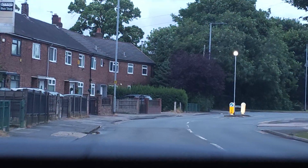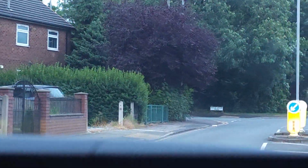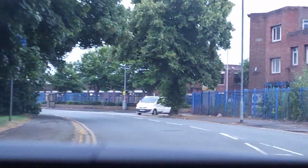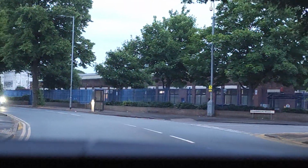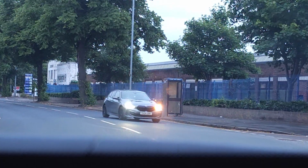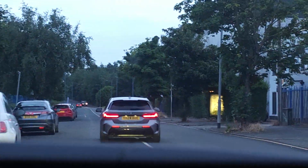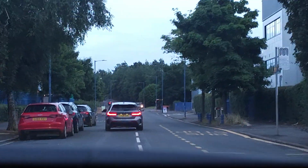After 200 yards, turn right. You can see we're coming up to the right turn now, so check your mirrors and signal right. Turn right. And there's just one car coming, so I'm going to wait for him, then I'm going to go just after him. Check mirror to move away from the parked cars.